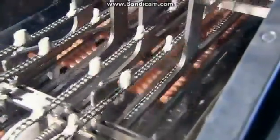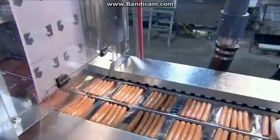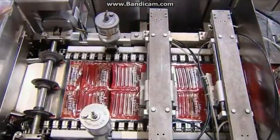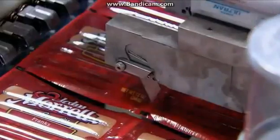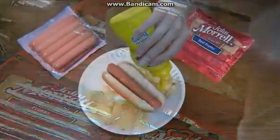This factory manufactures an incredible 300,000 hot dogs an hour. That's close to 2.5 million per shift. They really do churn them out like sausages. Fire up the grill and a mouth-watering meal is just minutes away.